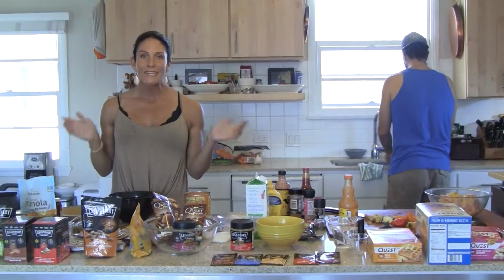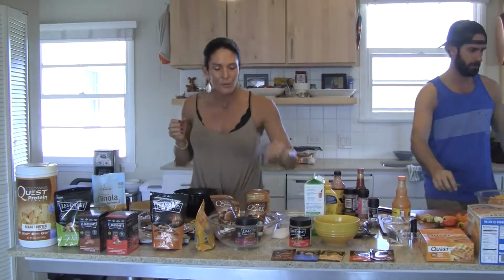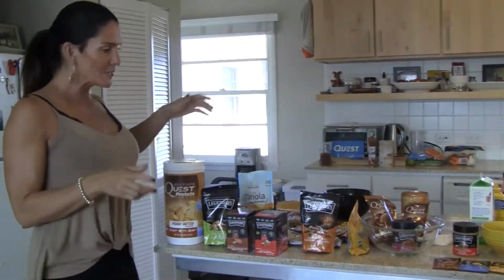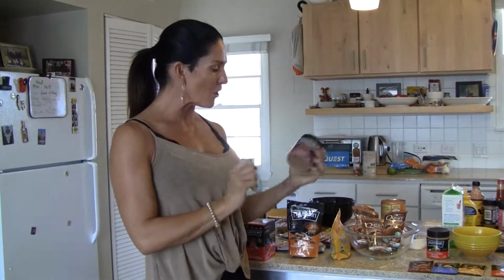Okay, so next I'm going to go to the Unleashed protein bar. This is my absolute favorite. So now we're dipping into the good stuff. We've got the Quest protein. You can use whatever flavors you want. Obviously, Quest has an array of different protein powders. My flavor of choice today is going to be the chocolate. We've already pre-opened these just to get ready. And we are going to do a pecan almond butter.